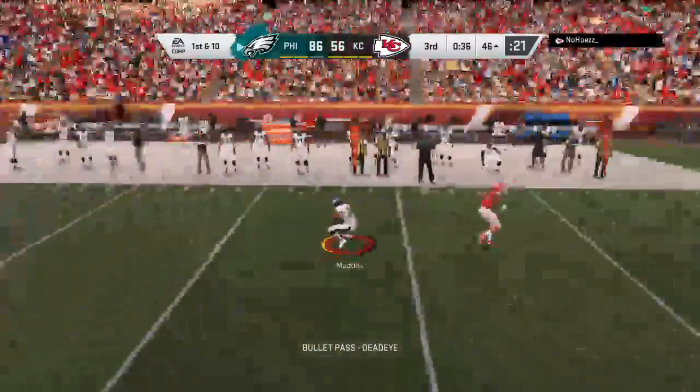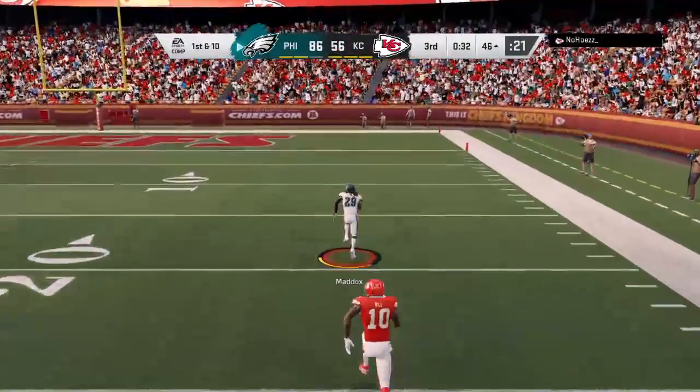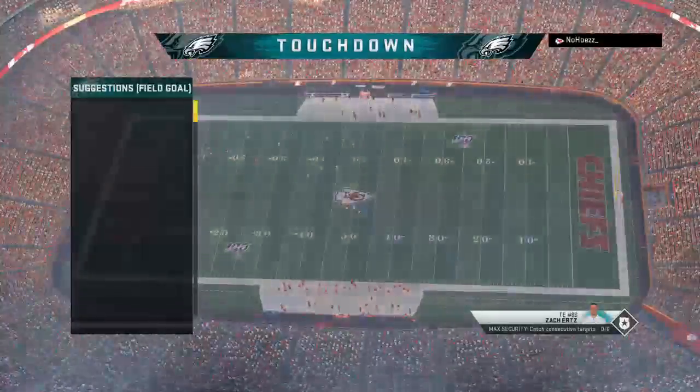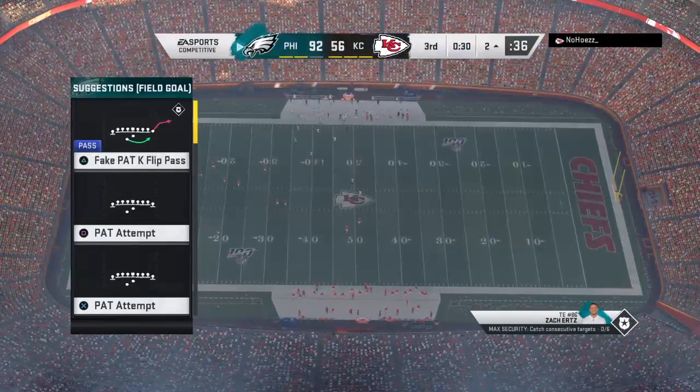Yeah, no doubt. And my goodness, another interception. Picked off by Avonte Maddox. And he takes this one back into the end zone. And the Eagles defense gets a pick-6 TD.